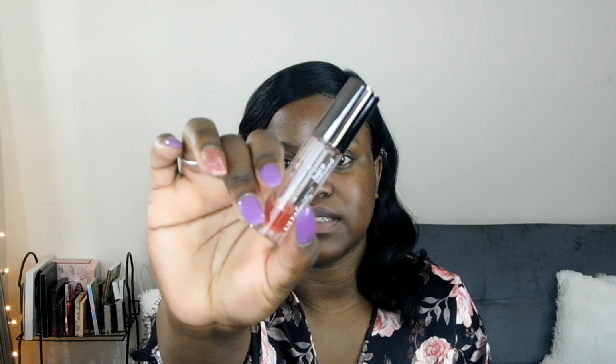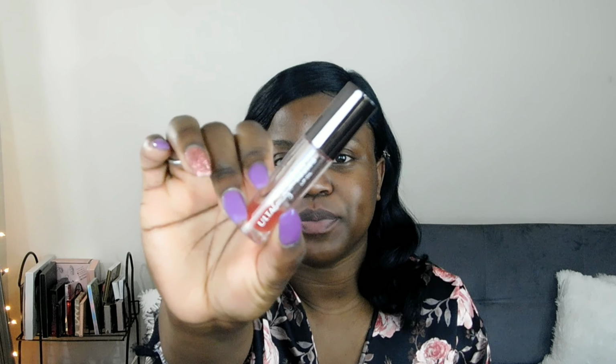Now that I'm finished with that, I'm going to move into my lip oil, and my favorite lip oil to use is this one. It's from the Ulta Beauty brand, and it's their juice infused lip oil, and I have the shade or the flavor cranberry plus pomegranate. I really like this lip oil. It's really nice and glossy, and it feels really nice on the lips as well.